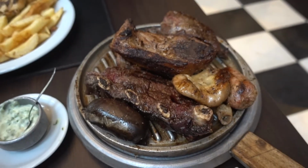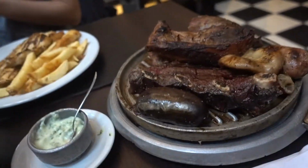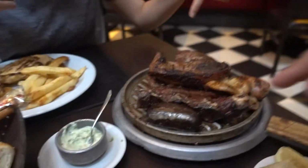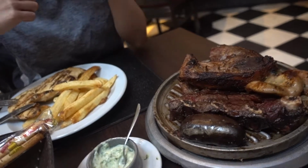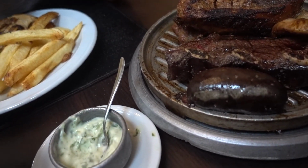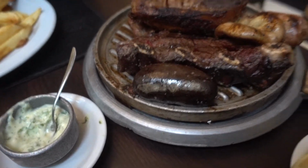I approve. The plate of monster meat just arrived. I don't know what's what. That's a chorizo. That's ribs, I guess. Come on, sir. Asado de tira, chivo, vacío, chinchulines, chorizo, morcilla.